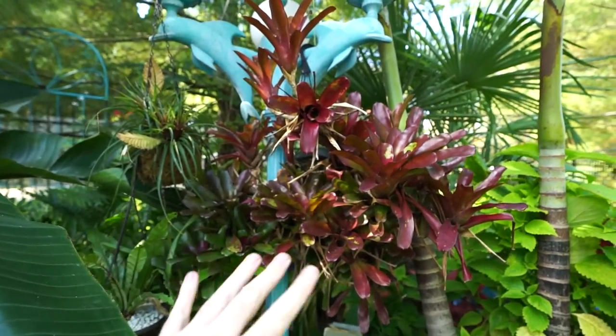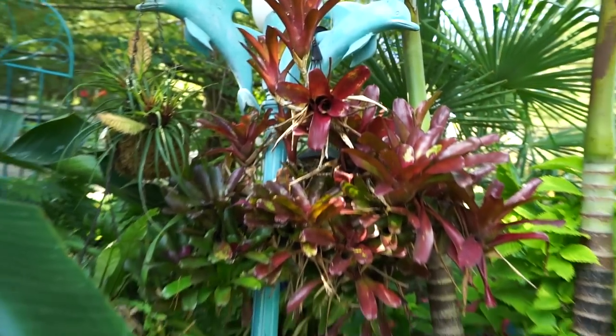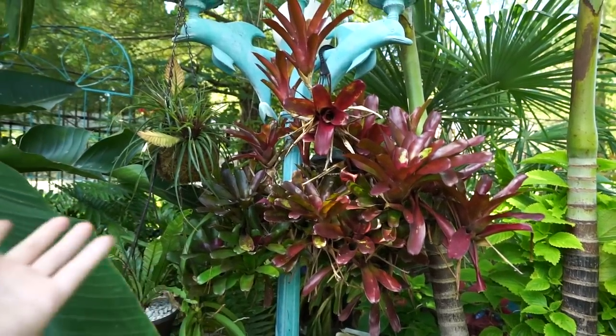Oh, that was the other point. I needed to free up more space for hanging plants because I went a little bit nuts with the bromeliads this year. I have a lot of them and I moved them into hanging baskets. So now I need more space for it. You get it. Okay, bye.